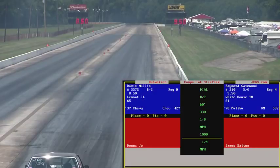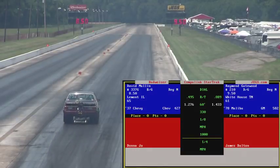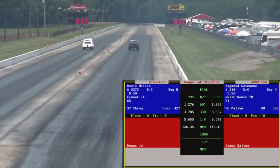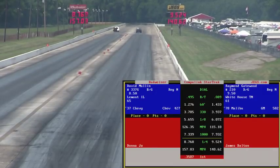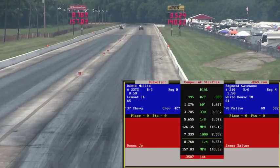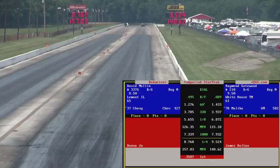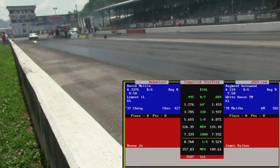So from our vantage point here in the tower, we see the King's Ransom 56 loaded up on Bob King's machine. Go that way, but hopefully they can get it sorted out. Maybe be back, make some elimination passes later on. Dave Mullen, 876 at 157. Raymond Gatewood, 952 at 140.